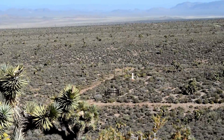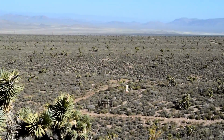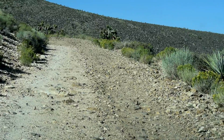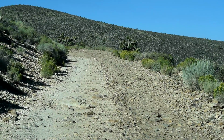I started driving up the mountain slope and I looked down and I saw a small cemetery down there. So we'll have to stop there on the way back. On the way back through, as you can see, the road does get very rough, narrow, right along this mountain slope. So hopefully we make it.